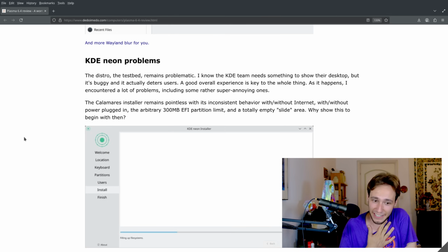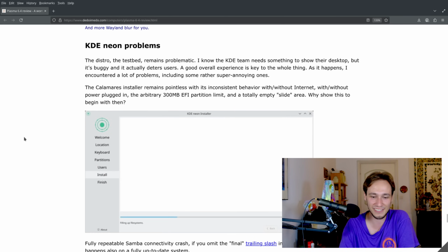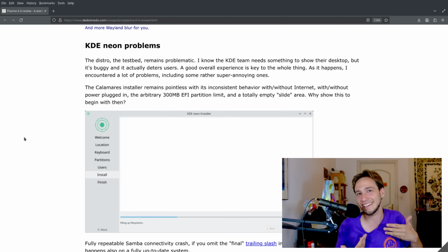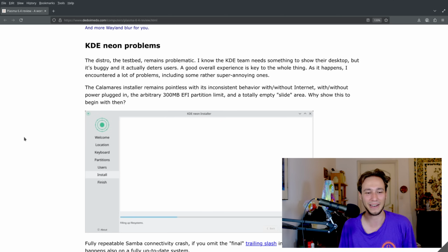Okay, KDE Neon problems. And you know what? I feel like I've also criticized KDE Neon here, and I'm just sort of gonna skip this section because it doesn't really affect me. I'm not really feeling part of the KDE Neon team. I'm more of a Plasma person.